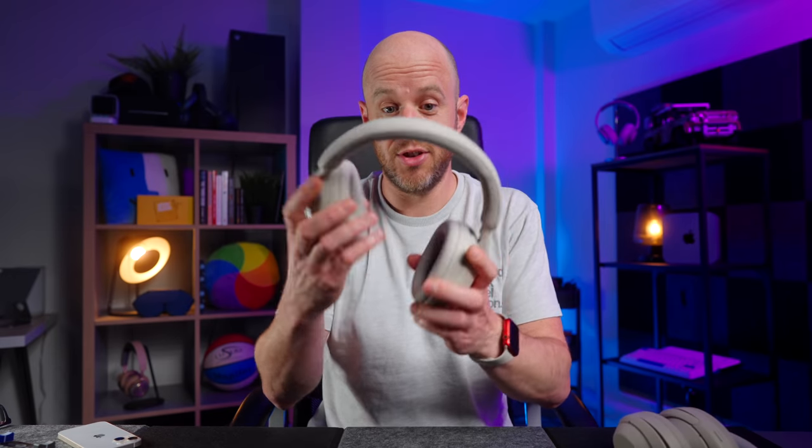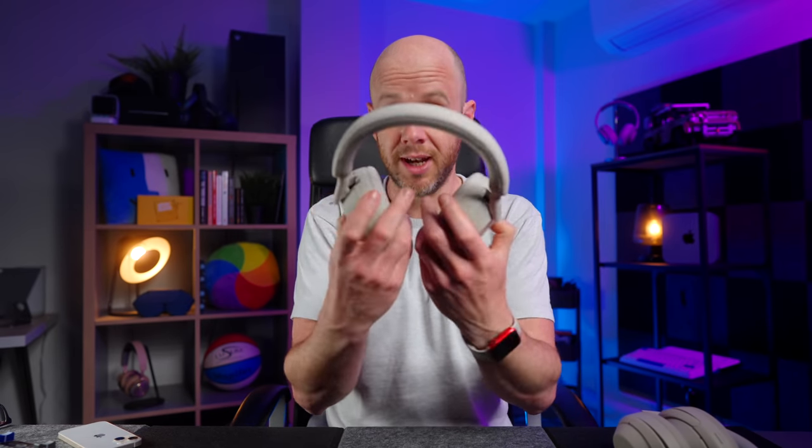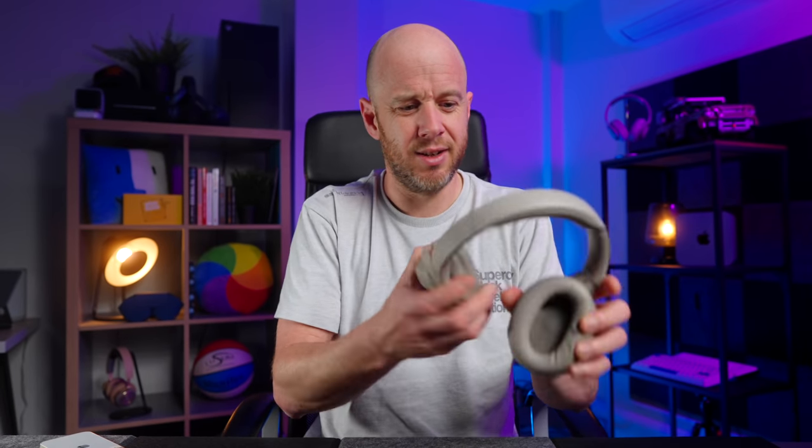There has been one significant change though, which is the fact that these headphones don't fold like their predecessors. So the XM4s fold up like that. These don't fold at all. There's just no folding apart from the ear cups. I'm actually a fan of this. I've never been keen on this kind of needlessly complicated way of folding headphones just to get them in a case.